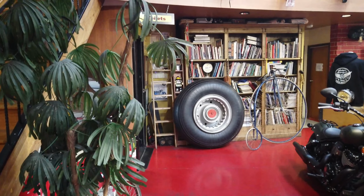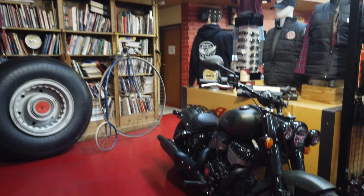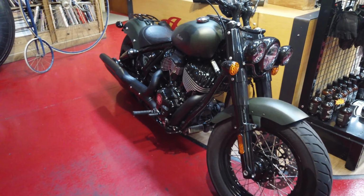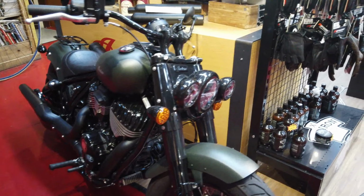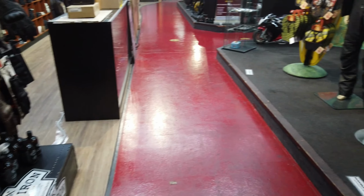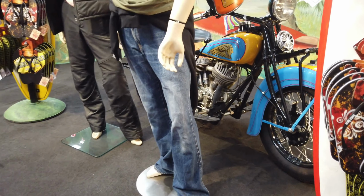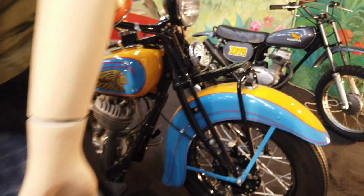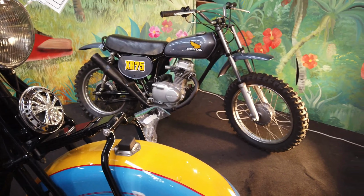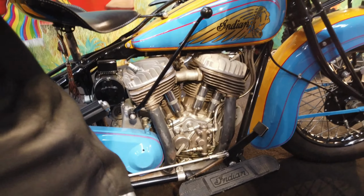I did ask if I could take some video and some photos, and they were more than happy for me to do so. I have tried my best to not get anyone else in the footage, so it remained private. Basically where I am now, directly behind me, is where one can eat. If you have a look, some of these motorbikes, I'm pretty sure they're worth a pretty penny, and they are for sale. Not all of them, but some are.